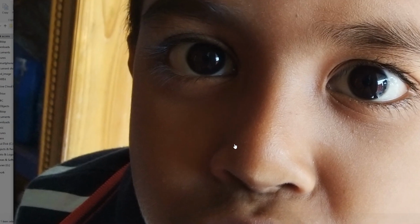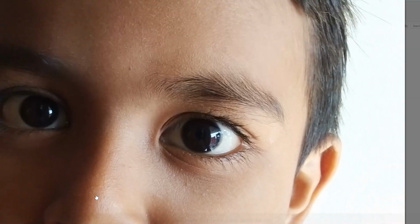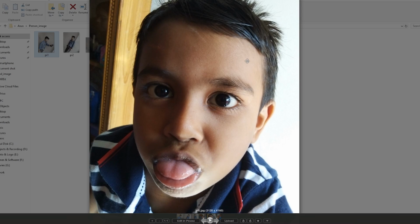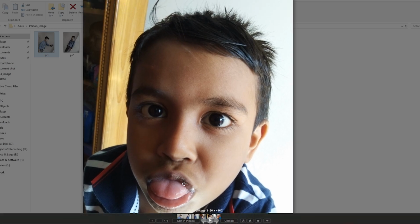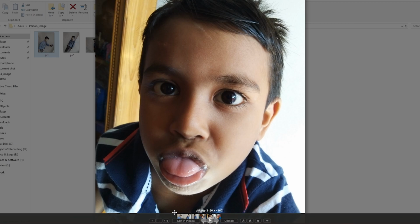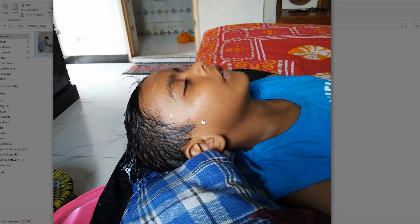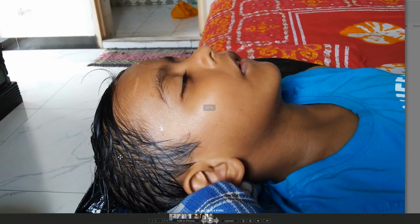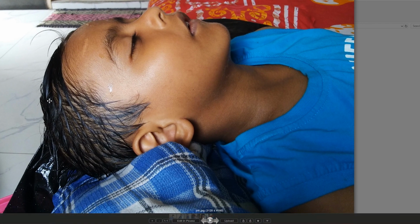So the detail is nice in that image because there is adequate light, and the background also looks so good and nothing is washed out. Everything is perfect. So if I go to that image, I am taking his picture as well to see the background lighting. There is a lot of background light from that window, and I want to check how it comes in that case.